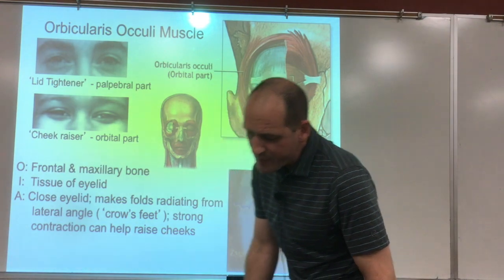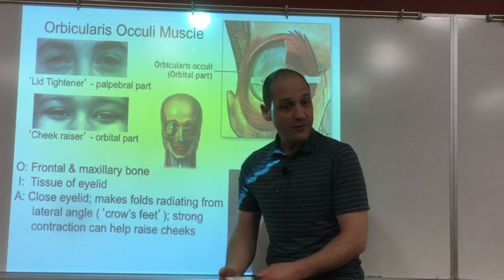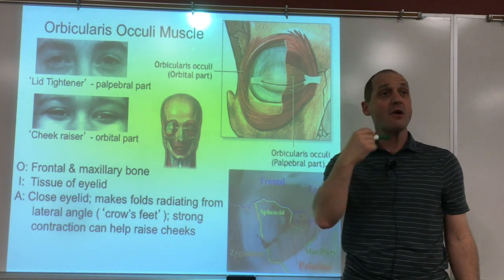And then the orbicularis oculi muscle. Orb is round, right? Orb is round. We have two of those muscles that are round. One around the eye and one around the mouth.